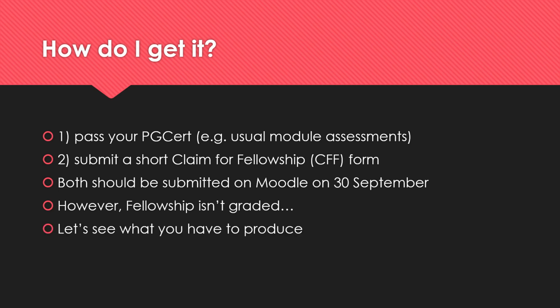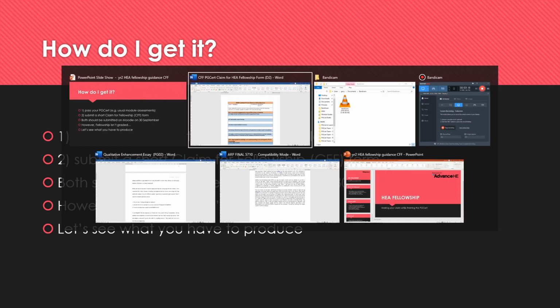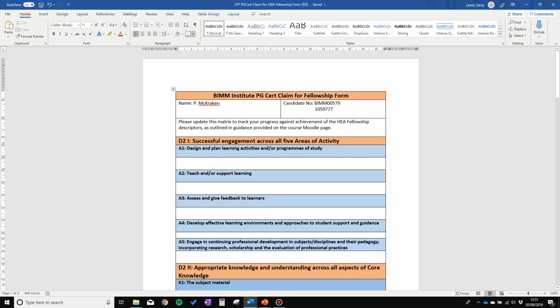Great. Let's just have a look at what we have to do then. Hopefully this will give you enough to work with, and enough to make a decision on whether you want to approach it. Lovely, so this is the Claim for Fellowship form, nice and colourful. You'll see we've got our name, I'm Phil here, clearly, and your candidate number, you should know where this is. It's the string of letters and numbers before the @ in your student email address.